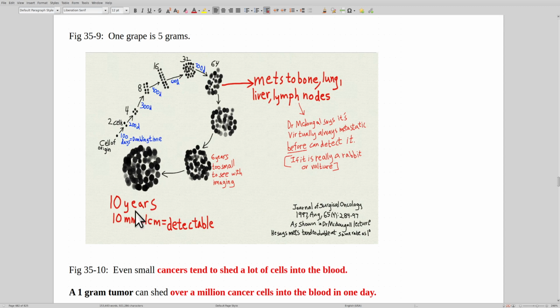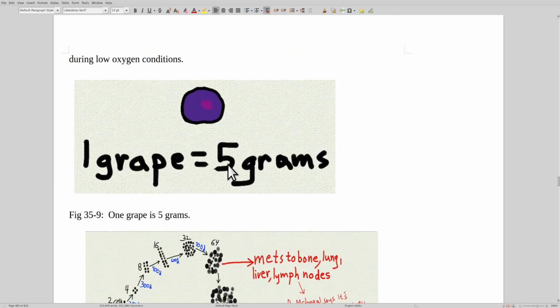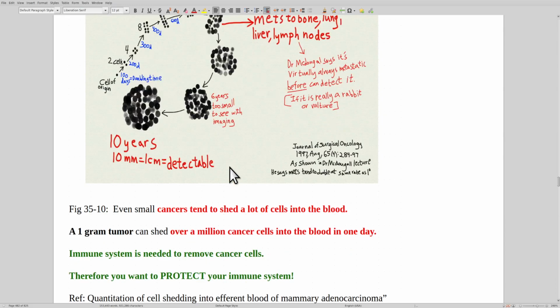But here's an important point. A 1-gram tumor, pretty darn small, can shed over 1 million cancer cells into the blood in one day. We talked about a tumor as small as a grape being about 5 grams. So when you have a tumor that's just 1 gram, it can shed over 1 million cancer cells into the blood in one day. I saw the papers confirming that.